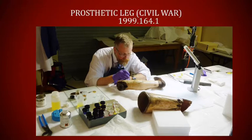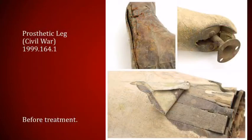This is a before treatment of the prosthetic leg. As you can see, there's delamination of the leather from the foot. There's corrosion on the metal hardware. And there's this tear here in the fabric. This is a fabric that's placed over a wooden substrate with metal supports. And the fabric has a gesso base, and then it has an oil-based paint on top. So it's basically painted to look like a leg. It was quite a work of art.